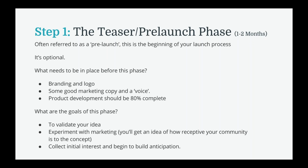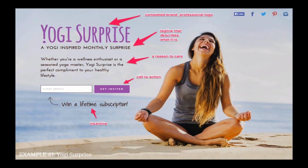During this phase 2, we're going to be collecting initial interest. We're going to be building that anticipation, and we're going to be building a list of leads. We're going to be building ourselves a list of email addresses that we can then market to. We can survey, we can just do testing with. It gives us a source of people that we can say, what do you think about this and what do you think about that? So you might be wondering, okay, this sounds great, but what does it actually look like?